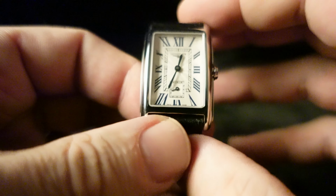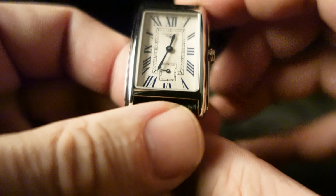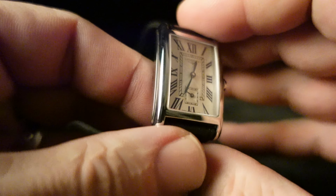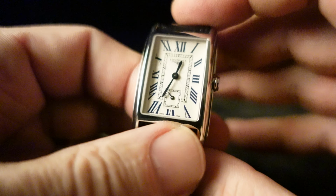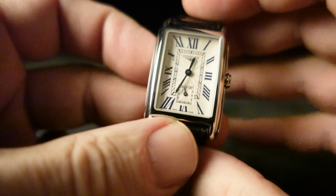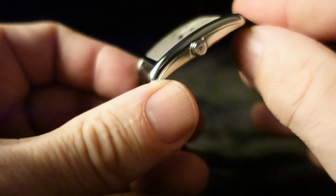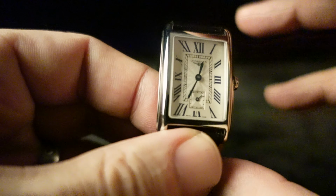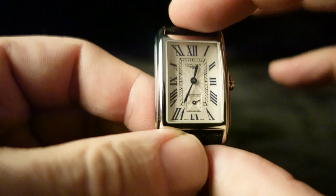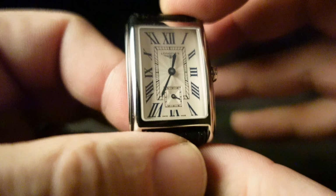So I ended up selling it, but then I just was obsessed with tank style watches. So I was looking at Cartier Tank Americaines and planning on potentially getting one of those. And I went into my favorite city and tried on a Tank Americaine. After that, I was wandering through the store and I saw this one in a display case. This is actually considered a ladies' watch by Longines, but it has the dimensions, roughly, of the Americaine I had put on a few minutes earlier. And I tried it on and absolutely loved it.